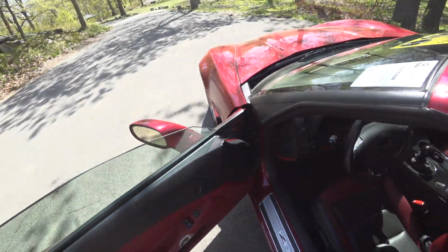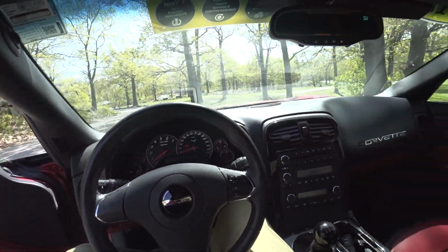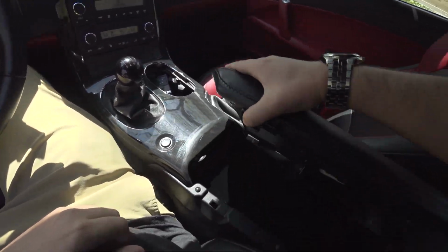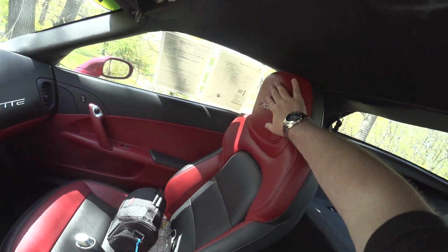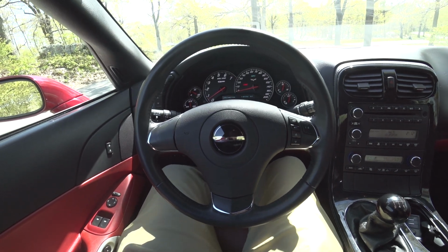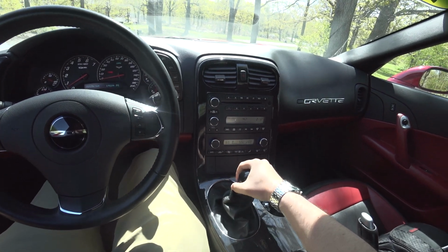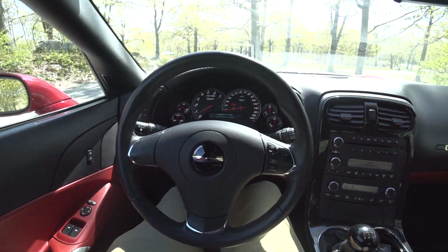Nice Z06 on the kick plates. Oh, God, I love my job. Nice leather seating. Nice aftermarket shift knob. I actually personally really like it. 5th, 6th. You have competitive driving mode. We'll be leaving everything on.